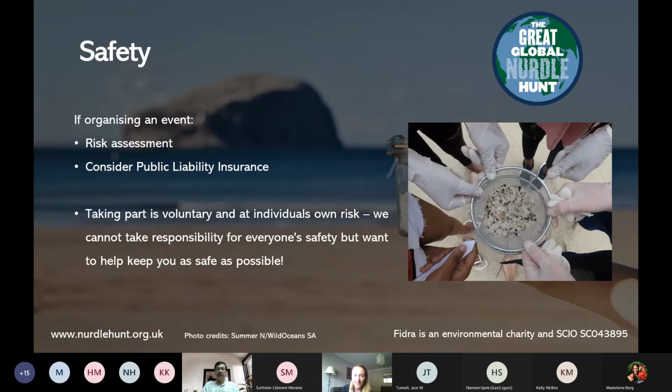As well, if you're organising a bigger event, please complete a risk assessment. Please remember you are responsible for the event and your participants. You may even want to consider if you need to take out public liability insurance. Maybe check with your organisation to see if you have this already.